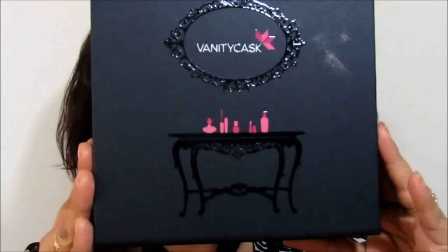So this is how the box looks like. As usual, the box itself is such a luxury one. I just love it, and yes, I use this box to store my skin and makeup products. Anyways, now let's open the box.